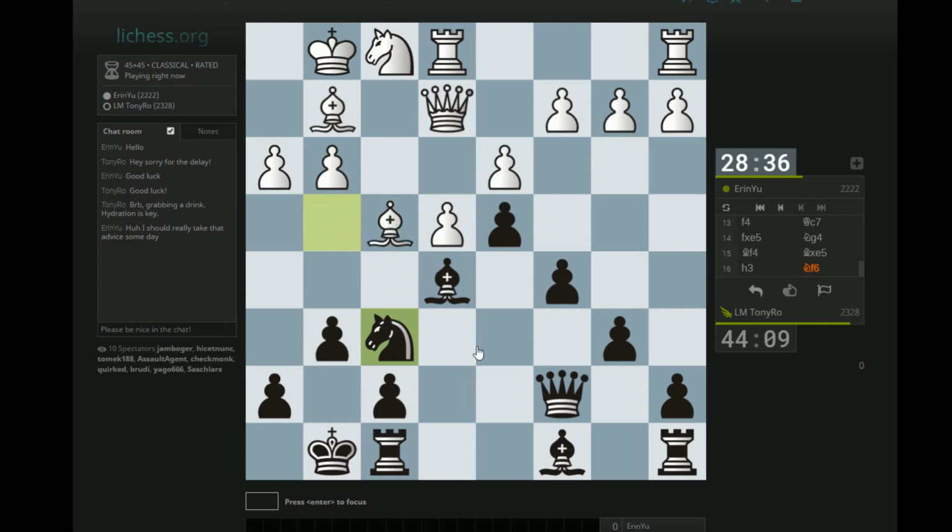So actually, this is probably a noticeably better version for white than the lines that I was looking at. Nice English, idiot. Yeah, and as far as I can tell, I guess I have to at least look at knight d2. Takes a bunch on f4, then rook f1.